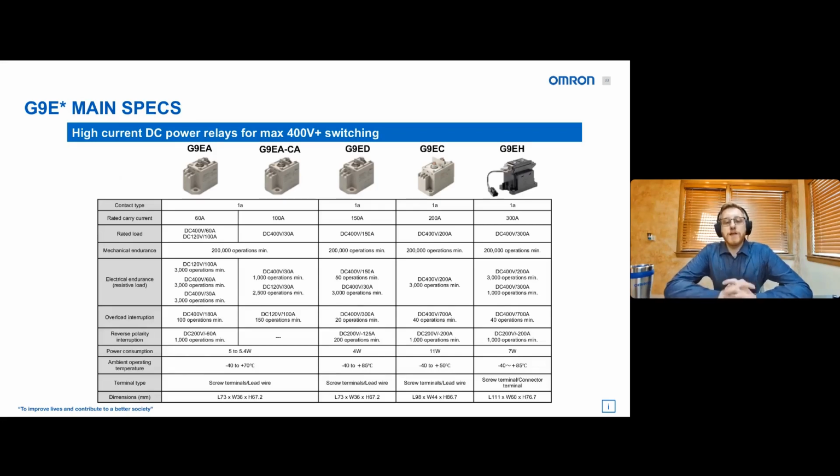So this is taking a look at all of the G9E series, or most of the G9E series, I should say. And as you increase alphabetically, you're really increasing your capacity, your current carrying, and your current switching for those products. So moving from G9EA to H, we move 60, 100, 150, 200, and 300 amps at the rated carry current.